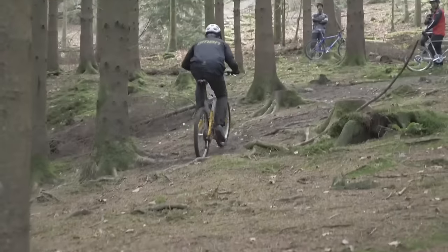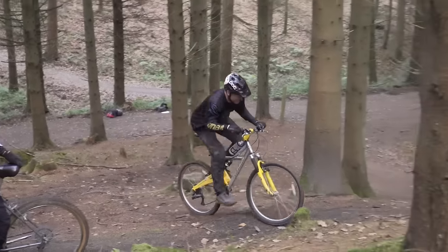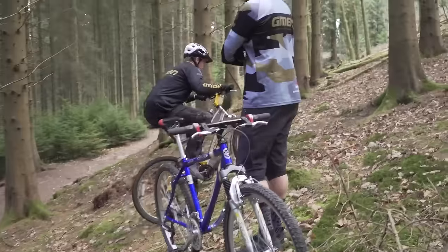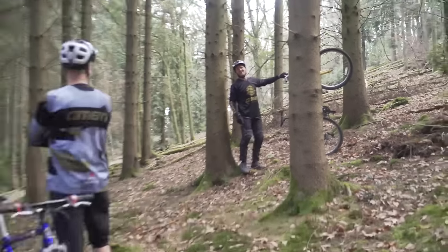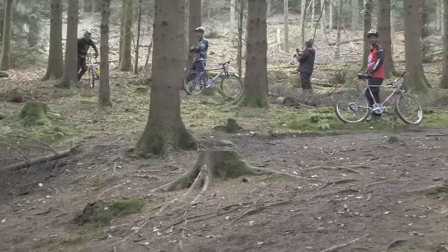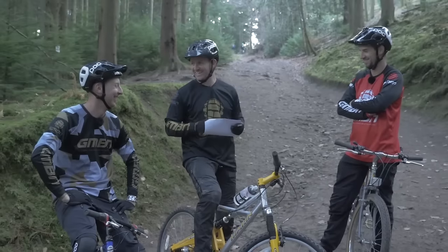That looks easy on that thing. Your stem is so high. Look at the grip he's got. It's my stem. Oh gosh. More power. More power. God, I mean. That's awesome going. Next challenge.